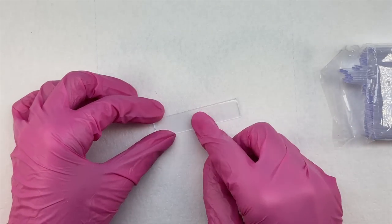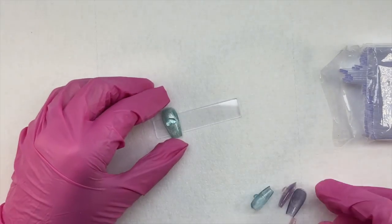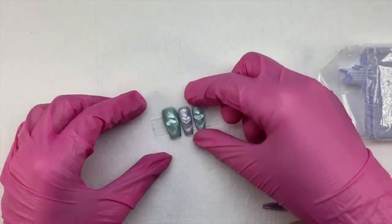So the first item I showed was one of their new items. It is a nail art storage box. I love how it looks, the pretty gold color, and it has 35 jars.